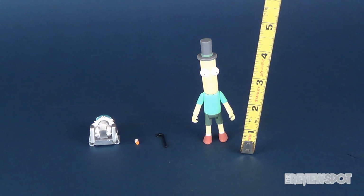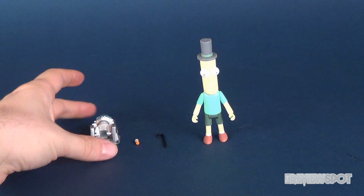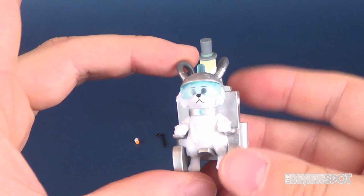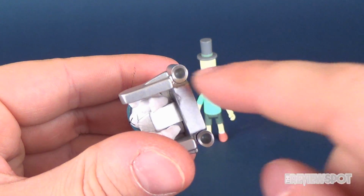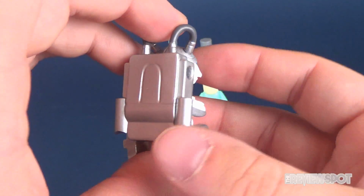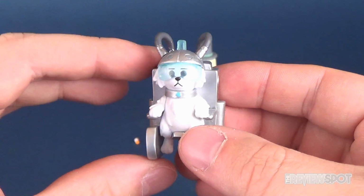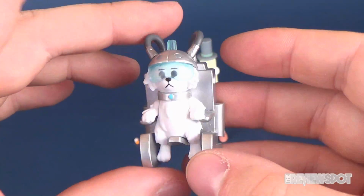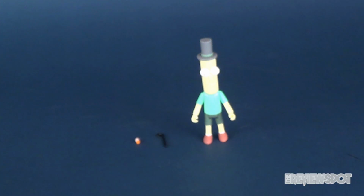Mr. Poopy Butthole stands at 4.5 inches tall. He comes with the torso piece for Snowball in the mech suit, which looks quite cool. Of course, you can see the peg holes where everything is going to come together. And I think what I might do is I'll hold off putting together Snowball until we actually get to the Snowball review, and then we'll have some fun. We'll put all the pieces together then. So in the meantime, there is Snowball in the mech suit. Can't wait to put him together. Put him to the side.